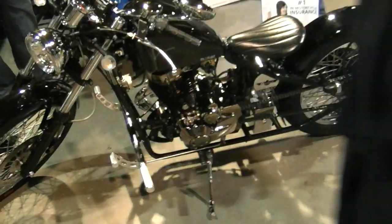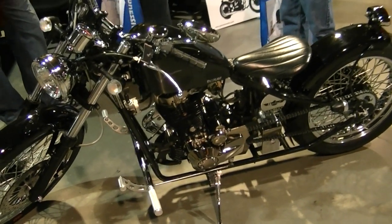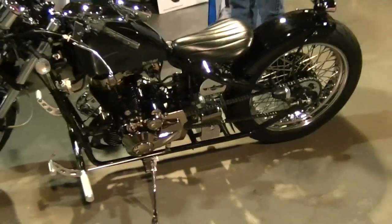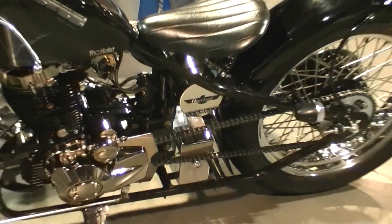It's a 250 Thumper with a 5-speed transmission. Most of the parts are made worldwide. It's fabricated in China. The company, Cleveland CycleWerks, owns about a third of the factory in China, so they've got their own staff on site monitoring the build of the bike.